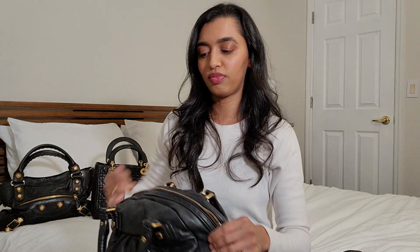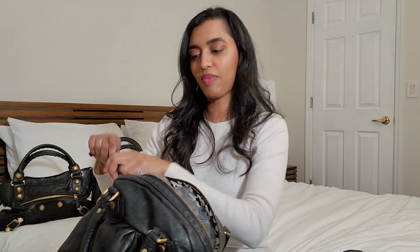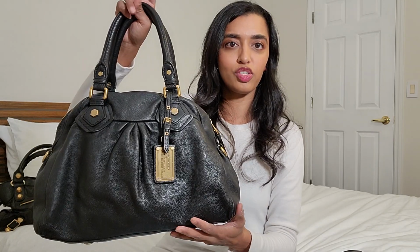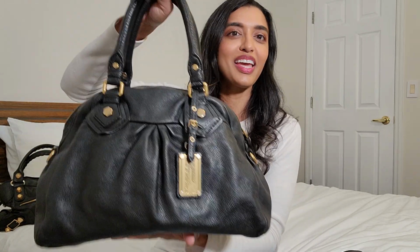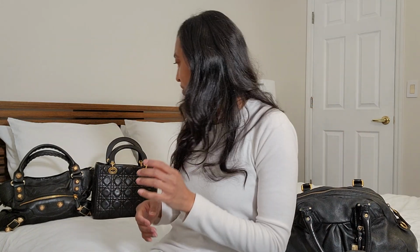I mostly use this for work. Completely stuffed here, but just a very deep bag, can fit a lot. I had kids, so I use it for travel as well. It does come with a black leather strap that I could attach to make it crossbody or shoulder if I would like. But this one does also go over the shoulder. So love this one too. Very nice. And then I have my other black bag.